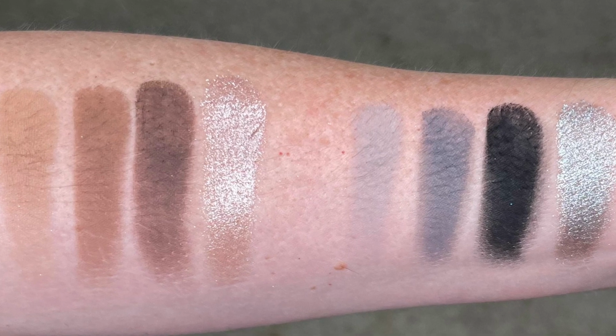I'm actually really impressed with them. I really do like Kaleidos though. I have several of their palettes that I really like. They're definitely one of my top indie brands, so definitely glad to have those.